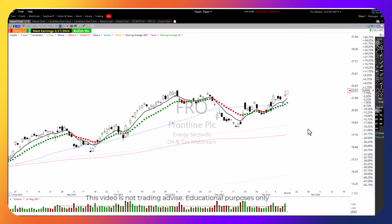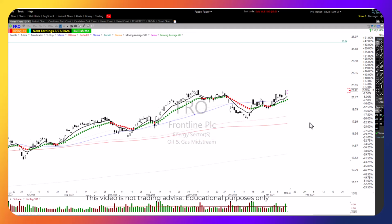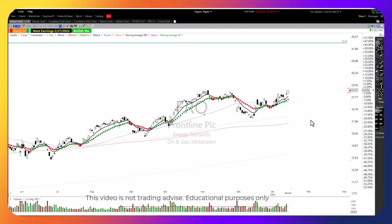FRO might be trying to set up here. I like what this is doing. We've got a nice, let's put this trend in here. Boom. See how we've got this low, high, and then we make a higher low, higher high, higher low, higher high. We're testing up here at the top. This FRO is looking pretty sharp.